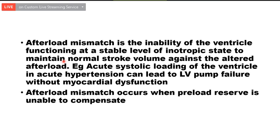So in a patient with a sudden rise in pressure, the patient develops acute LVF, you bring down the pressure and the patient improves. So there was an afterload mismatch and you make the afterload normal and the patient immediately improves. So afterload mismatch is the inability of the ventricle functioning at a stable level of inotropic state to maintain normal stroke volume against the altered afterload. The afterload is altered, and here a systemic hypertension has suddenly altered the afterload. The patient develops acute LVF.